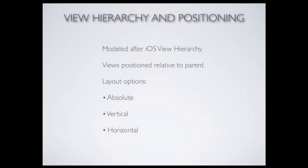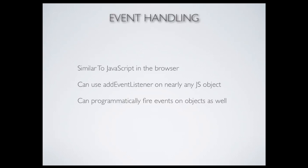View hierarchy. A lot of stuff is boring. It's just position and layout. I figured I'd go over the overview of that stuff, but it's not as fun. They have event handling, so if you're familiar with Objective-C, your window has loaded and all those kinds of things you can do in JavaScript as well. When your window opens, you can have an open event, or you can have on-click events, so if you need to catch those.